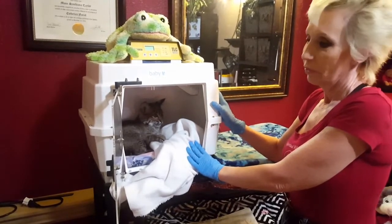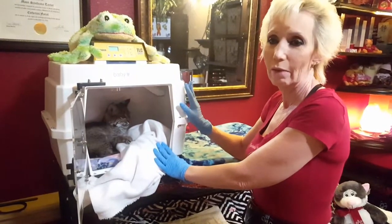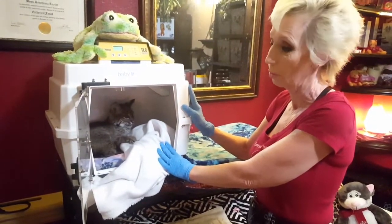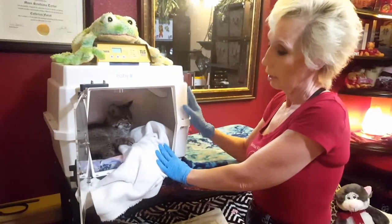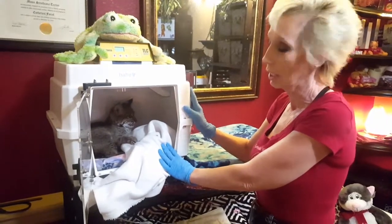They are a lifesaver. I have the table unit, and I have a portable unit for when I'm out on the go and have to pick up some newborn babies. I can plug it in and it helps keep their body heat stable during transport.